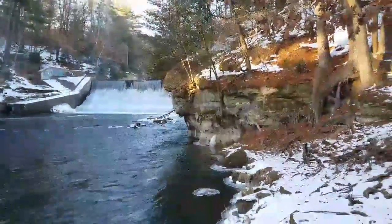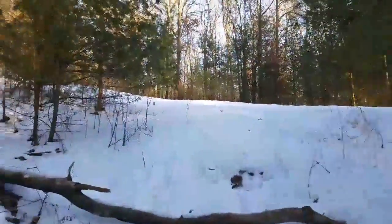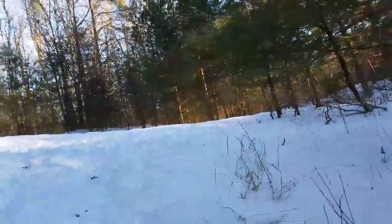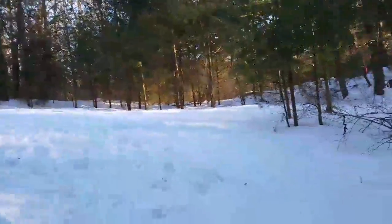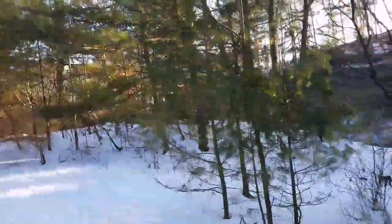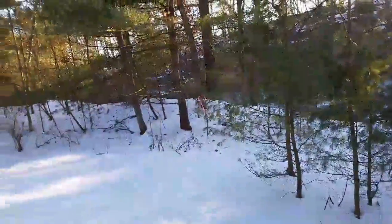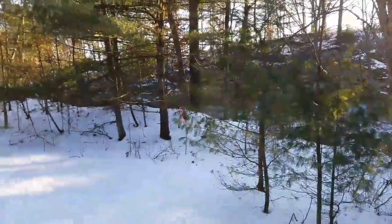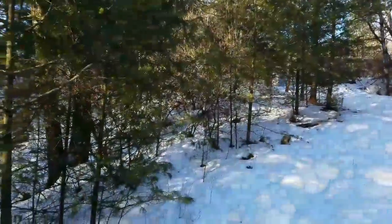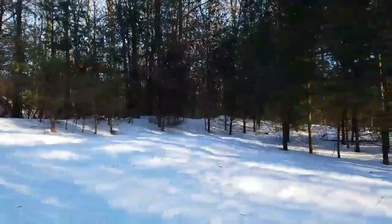So I hope you guys enjoyed the video, and I'm gonna try walking up this way. My hands are cold. Like I said, it's Wisconsin, it's February, it's still winter, and I can see right there's a pink tag, pink ribbon. I think that's a marker for what they're gonna do to this area. This is all gonna be chopped down and redone. This is all gonna be park area. You know, people do picnics and whatnot.